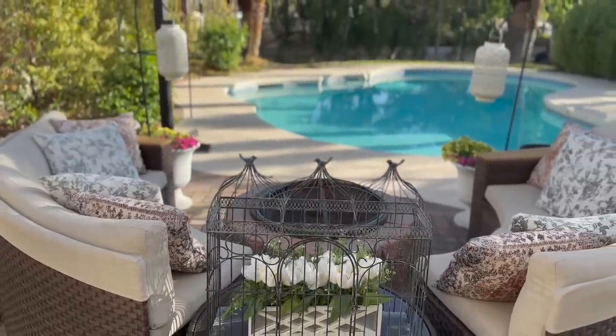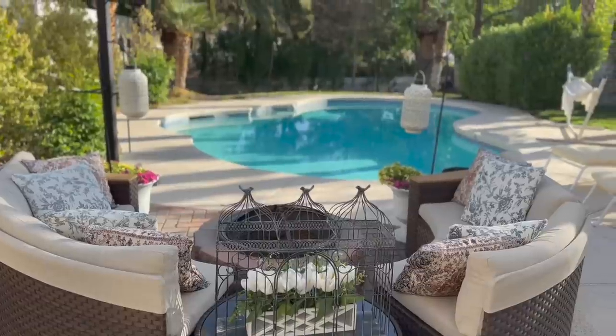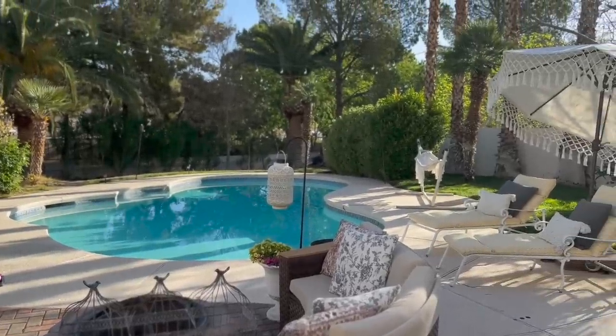The sectional that I have here by my fire pit, I found it online and I've had it for a few years now, and it has held up amazingly. So I highly recommend it, and I will leave a link for that in my description box.